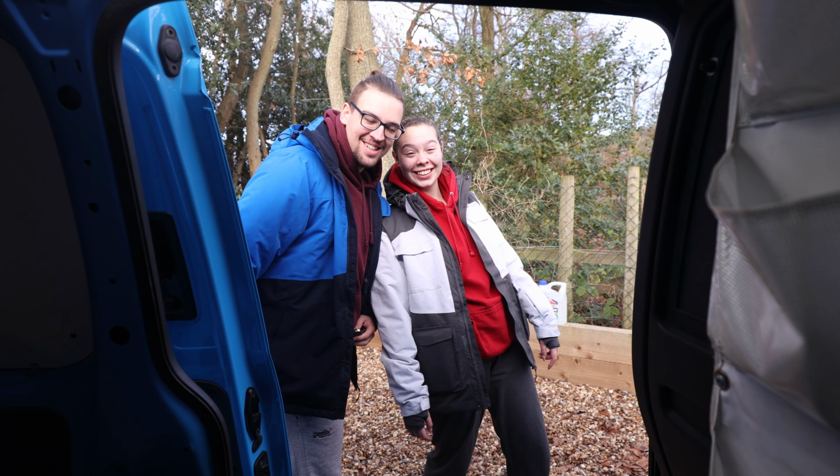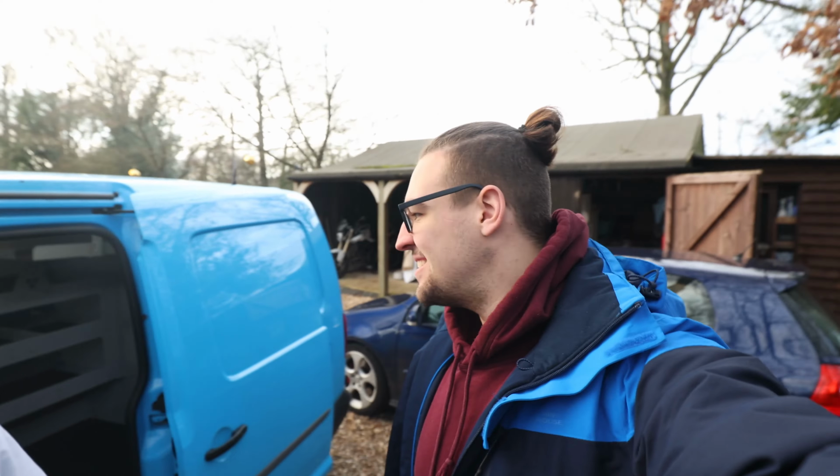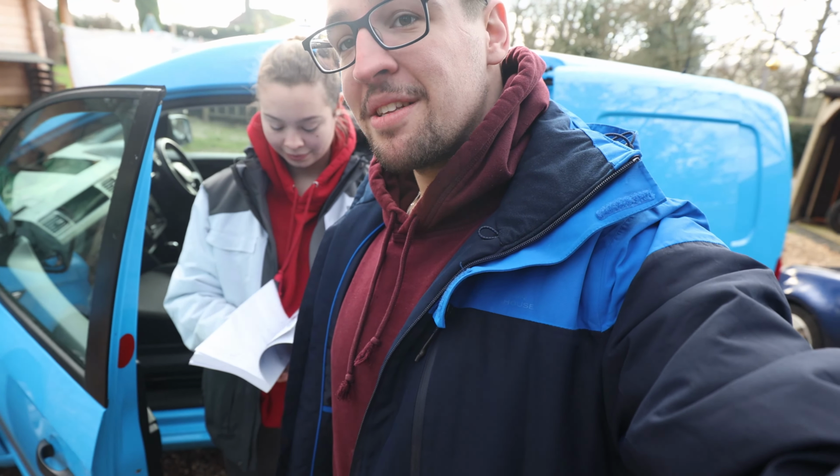Day 2! So, we are day 2 of the van. We've had a great night's sleep. We're now ready to read the manual, add some AdBlue into the engine, as we figured out that we have to do that. And then we're going to get cracking with the inside.